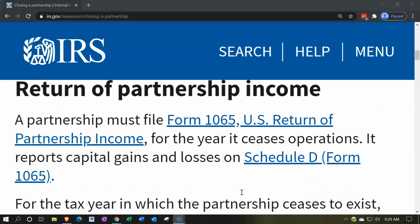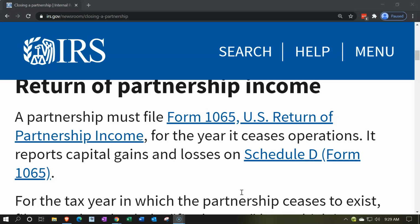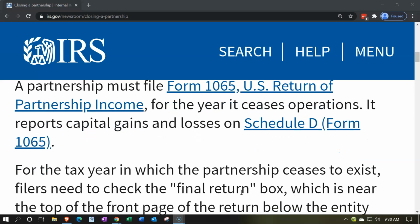Return of partnership income. A partnership must file Form 1065, U.S. Return of Partnership Income. So that's going to be the partnership return for the year it ceases operations, the final year of operations. It reports capital gains and losses on Schedule D, Form 1065.